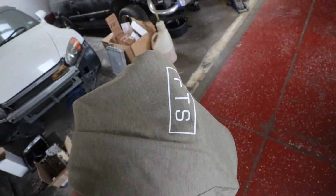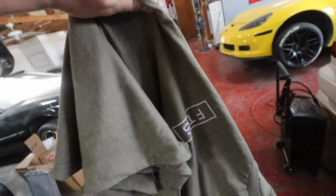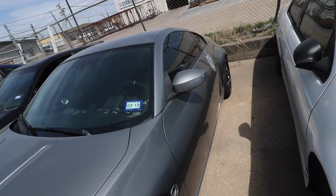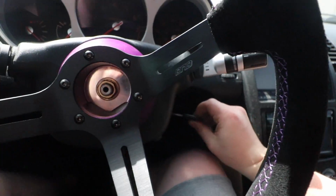So this was supposed to go to Cody with his GT350, but he's not here right now. So Cody, here's your Firefly Supply shirt. I got it just for you. This is the last one we had in stock. It's been a little bit, buddy. Do you even work anymore? Does this thing even start?